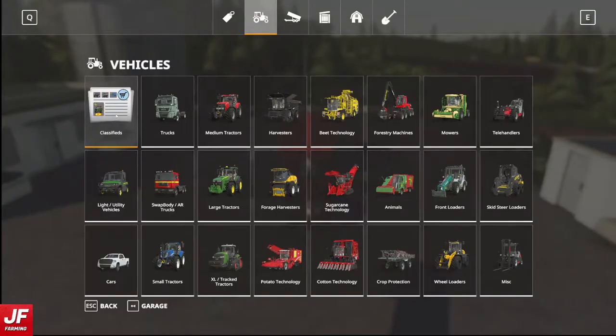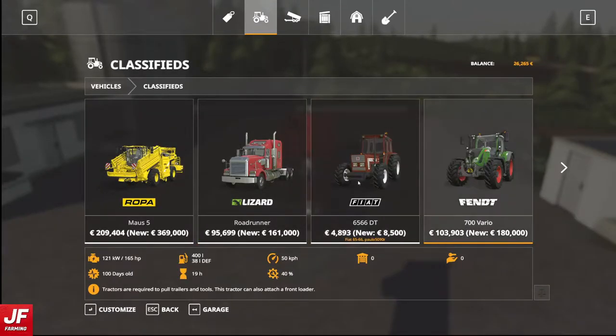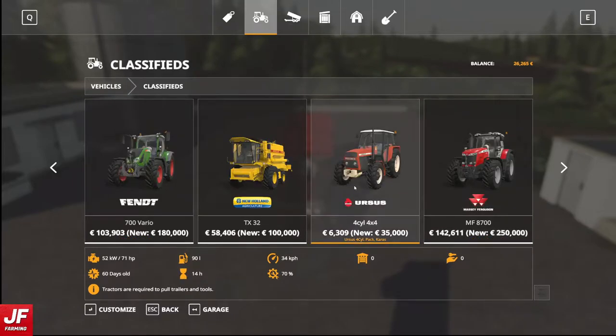In the classified ads at the moment, we've got a bunch of stuff. We've got a Fiat, which is basically the same as what we have. A big old Vario that we just can't afford. We have this guy. I would love to be able to get that, but I don't think we're going to make the money. So we're either going to get this, if we can make enough, or we're going to be getting this Ursus. Now this Ursus is a bargain.